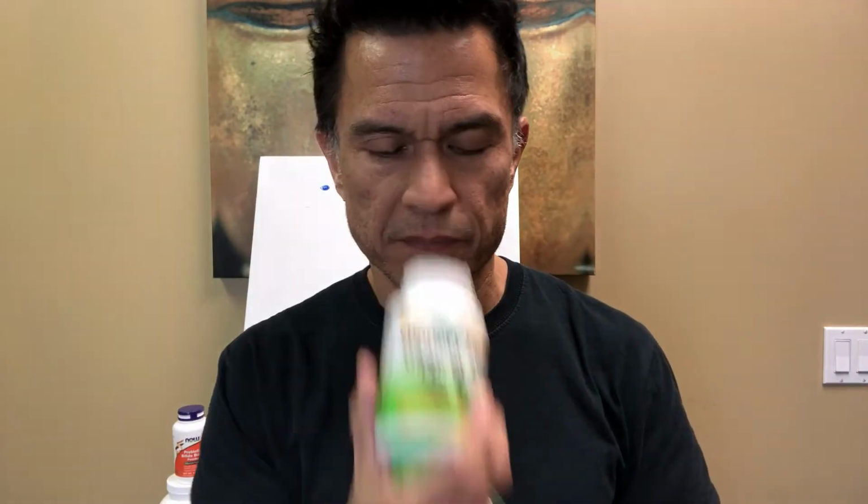Brown capsule. Again, I don't know if I smell the capsule cover or if that's the ingredient called marshmallow. This is slippery elm. Wow, that smells like paint for some reason. And that's how that looks.